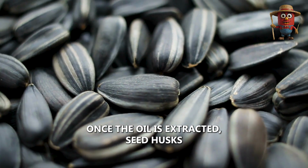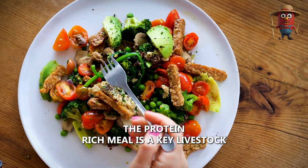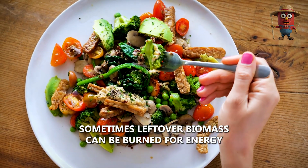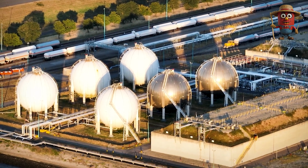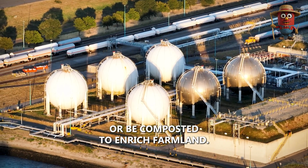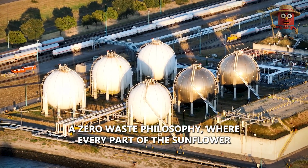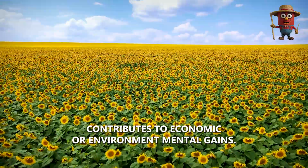Once the oil is extracted, seed husks and other remnants serve additional purposes. The protein-rich meal is a key livestock feed ingredient, boosting dairy and meat industries. Sometimes leftover biomass can be burned for energy or used in biogas plants, reducing waste. In integrated plants, pressed husks can become fuel pellets or be composted to enrich farmland. Such resource utilization underpins a zero-waste philosophy, where every part of the sunflower contributes to economic or environmental gains.